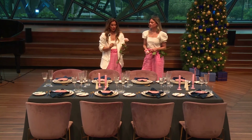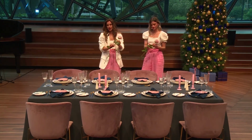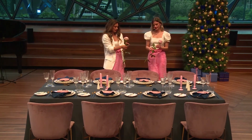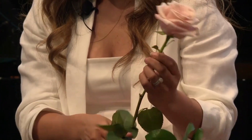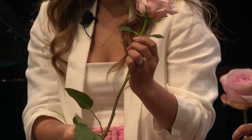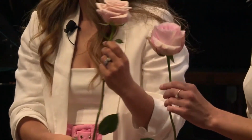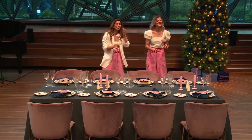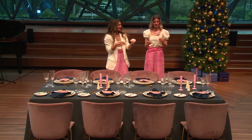We grab the rose and decide if we want leaves on it or not. I feel like we might strip these because they might get in our way. We love greenery, but sometimes we don't, and we honestly don't use much of it. We'll just pop it here so we can continue. So what's the first step?